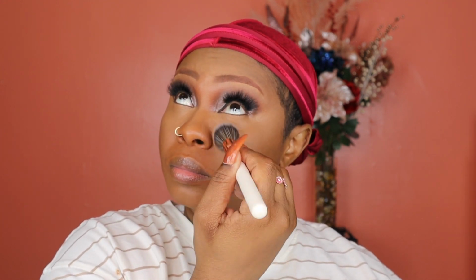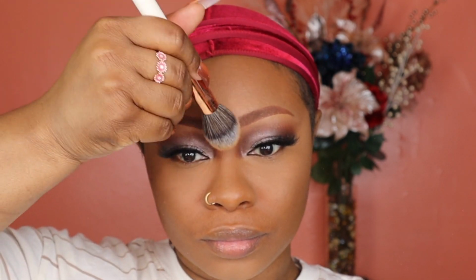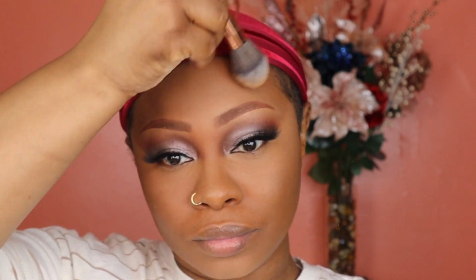So I went to Sephora and this young lady told me to buy the Airbrush Flawless Finish by Charlotte Tilbury. And look how smooth underneath my eyes are. Like, stop playing. So I bought it and I love it. Oh my God, I love this. I got the shade 3. However, I wouldn't mind using a lighter shade.